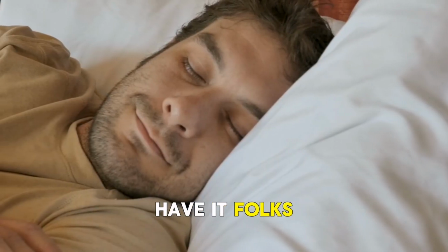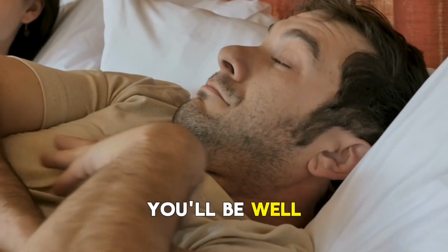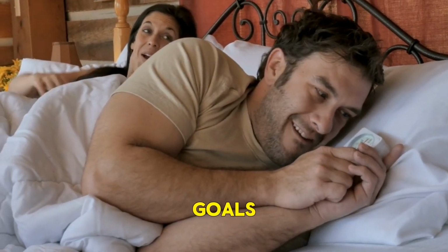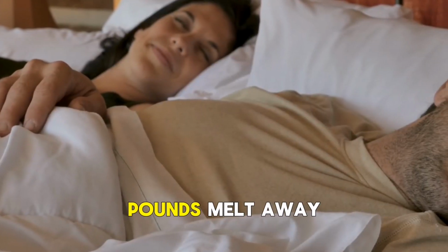So there you have it, folks. By incorporating these tips into your daily routine, you'll be well on your way to turbocharging your metabolism and achieving your health and fitness goals. Get ready to ignite that metabolic furnace and watch the pounds melt away.